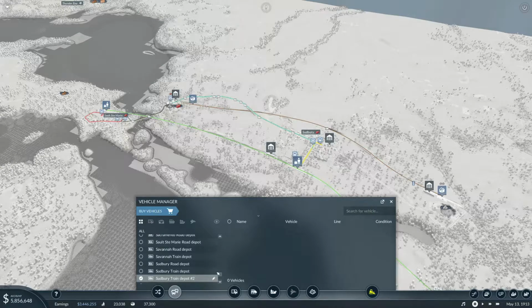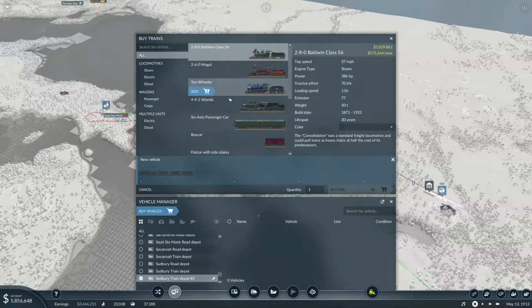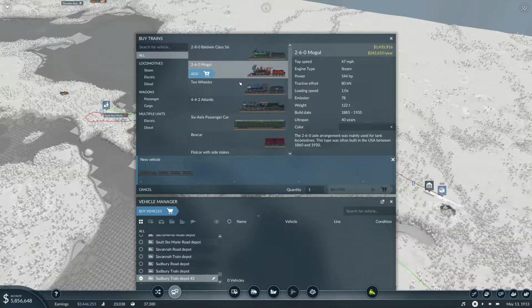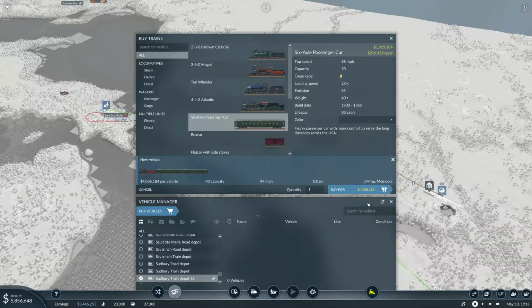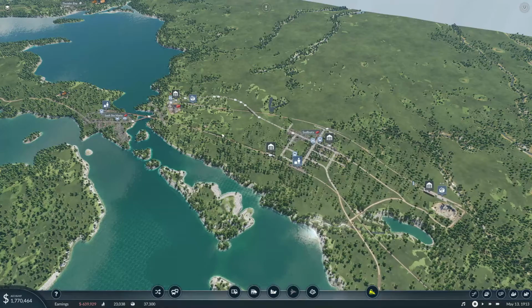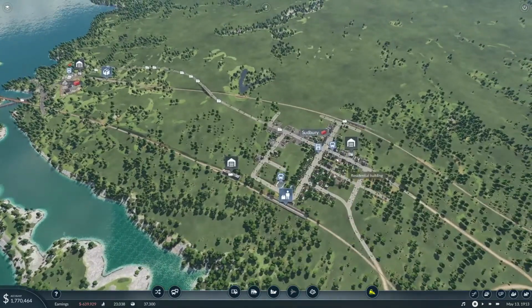Right, how much have we got? 5 million. Let's see if we've got enough. I'm not going to put an Atlantic on there at the moment. It's a bit of an overkill. I'm just going to put a Mogul on here and we'll see how it runs. Because to be honest, none of these cities are crazy big. Sudbury's not too bad.